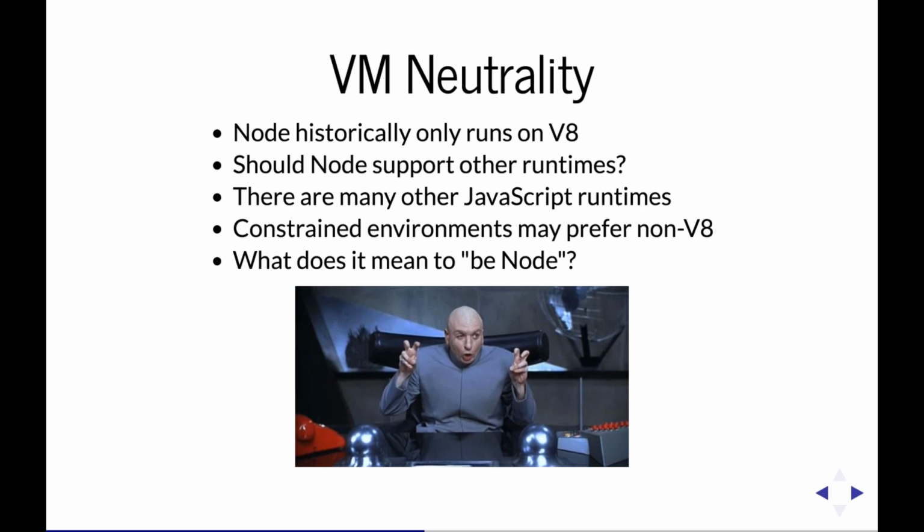So in early March, there was a VM neutrality summit held up in Microsoft. People from a number of companies like Microsoft, obviously, Google, Nearform, NodeSource came together and talked about what it means to be Node. And it's still kind of being hashed out what a conformance test would look like for Node. I would think that minimally you should have to pass Node's test suite on the platforms that you're planning to have support for.